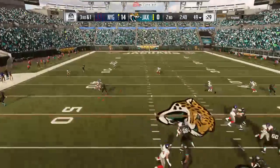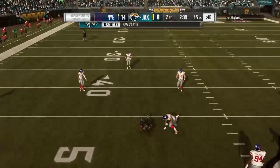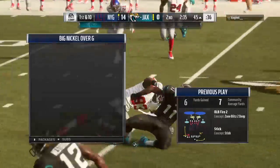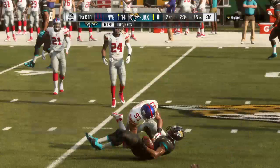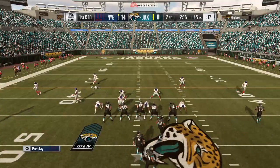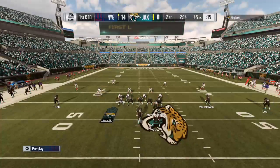Bortles to throw on 3rd and 1. He's got the hook up to Lee. And he has the first down yardage before they bring him down right at the 45. First connection there of the afternoon for those two, and it's good for a first down.